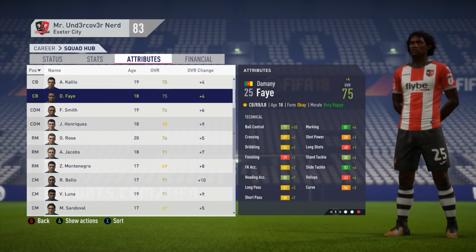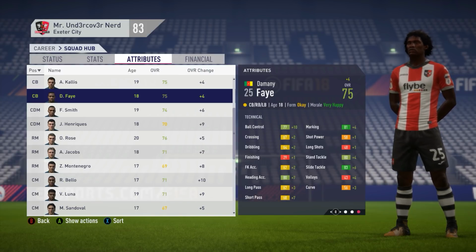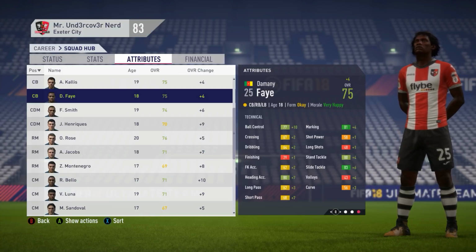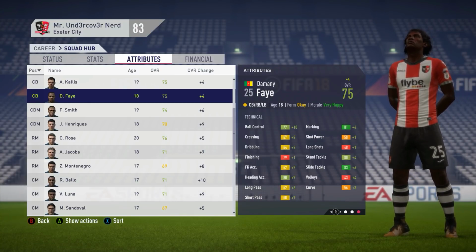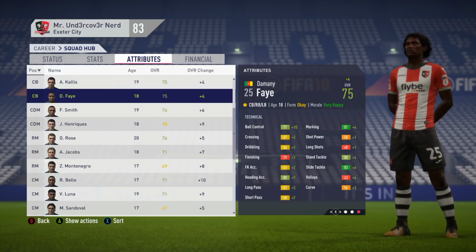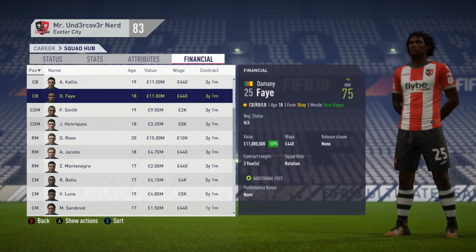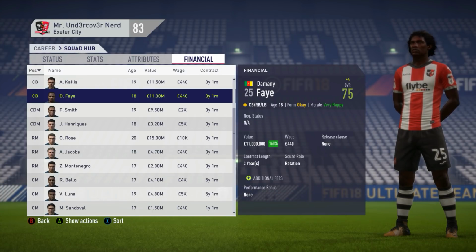Turning into a very solid defender. Again, the slide tackle, standing tackle, marking, they're the ones that stand out. Great ball control as well, and heading accuracy, which is good. So I think he's just going to slot very nicely into the team for the coming season, and just going to do the job he always has done. He's now worth 11 million, which is a lot of money for a defender, and he's on a 3-year contract.